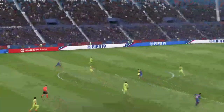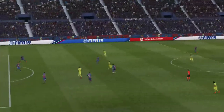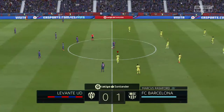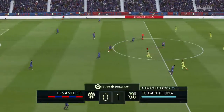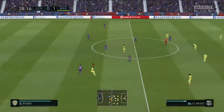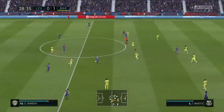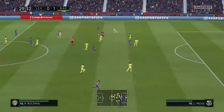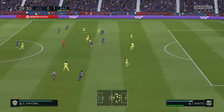Well, I don't go that far from my holidays, and he scored from that distance. It's an incredible strike. Barcelona are in front. That was expected. Morales. Patience is the name of the game at the moment. It's one back.